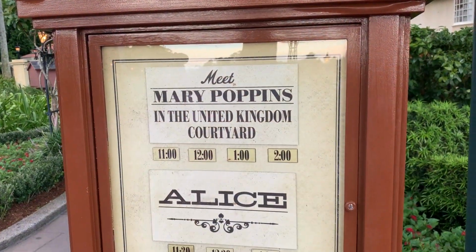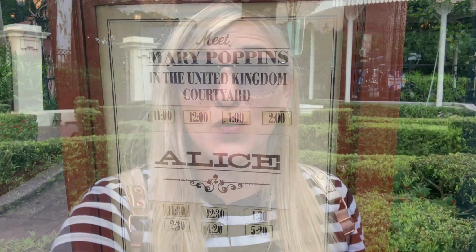Also in the UK, you can meet 3 of the most beloved Disney characters. You can meet Mary Poppins and Alice, and very soon, Winnie the Pooh is coming back here as well. Super great. United Kingdom, how does it shake out?